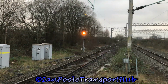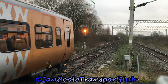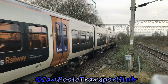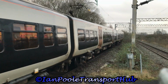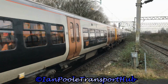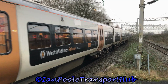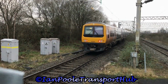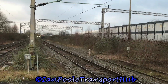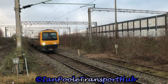Next to attempt to make its way into Birmingham New Street is 323 208 and 323 203, working 2O14 from Lichfield Trent Valley to Bromsgrove. Next to arrive into the station is 323 243 and 323 205 with the 0850 West Midlands Railway Cross City service, Redditch to Four Oaks.